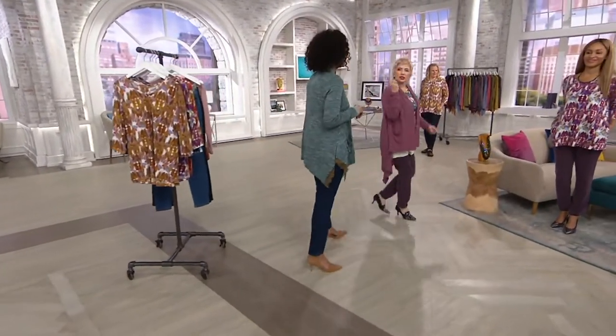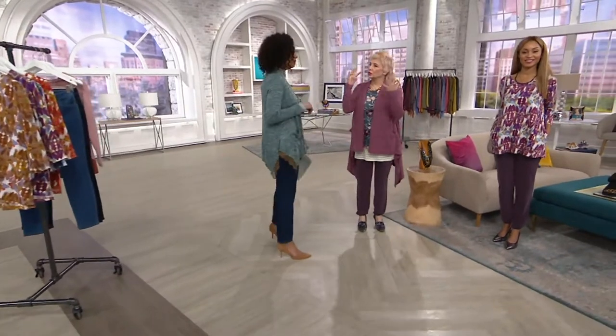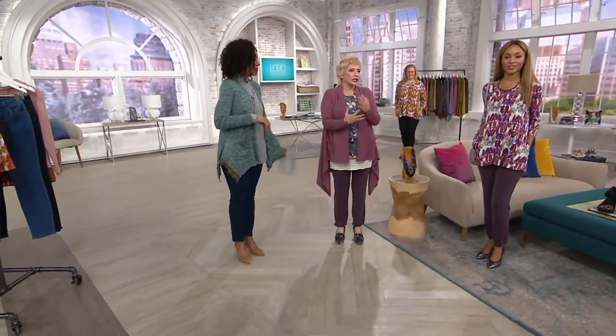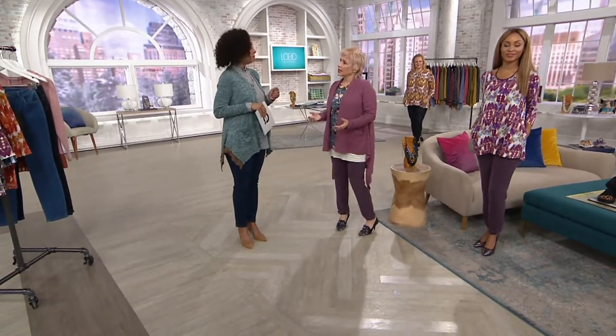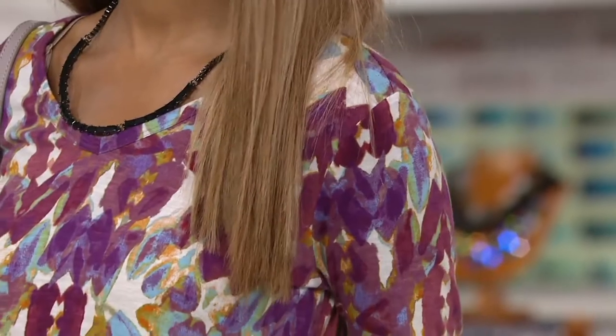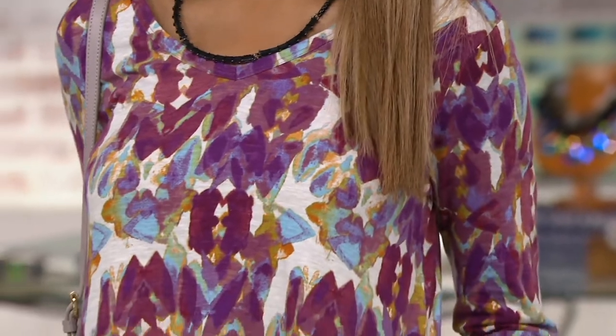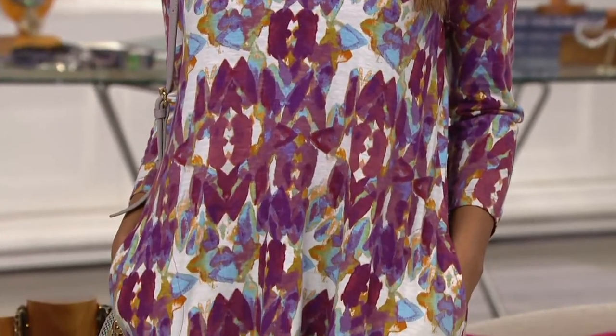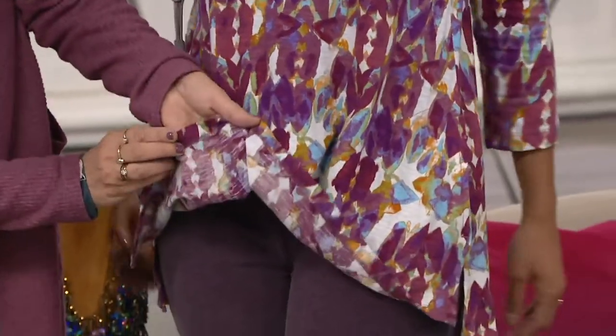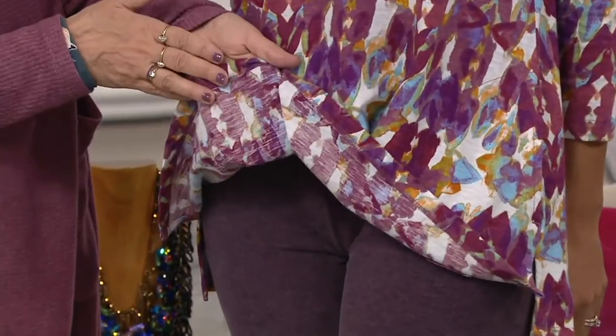Well, it's just a little shorter than what a tunic would be. Since I came here, we just always started playing with the lengths. And this is a really nice length because it's not as long as a tunic. It still covers everything. And it's that perfect, again, 100% cotton. You can see on the inside that it's cotton and how the print is in there.